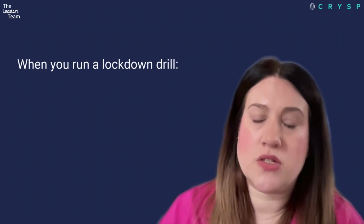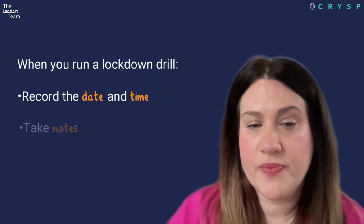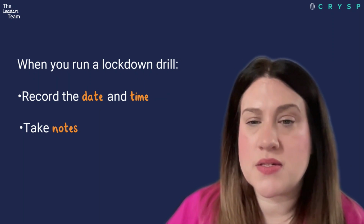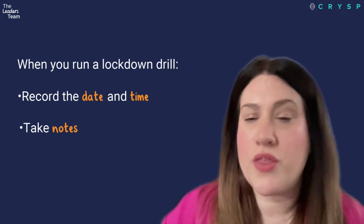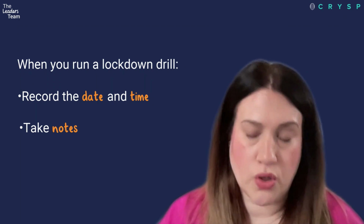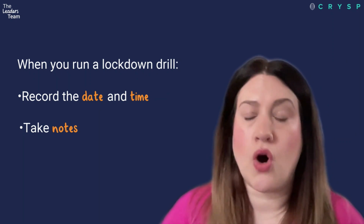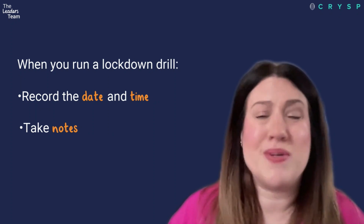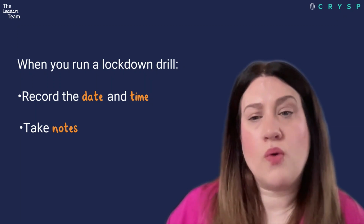When you decide to do a lockdown drill, these need to be recorded. So we need very basics. We need the date when you're doing the lockdown drill, and also any notes. So what areas of concern have come from this lockdown drill? Were there any issues? Were there any doors that you couldn't lock? Any blinds that didn't work? Any children that were scared or making more noise, or just anything that you felt didn't go particularly well? We need to make sure that's recorded. From there, we can then improve.